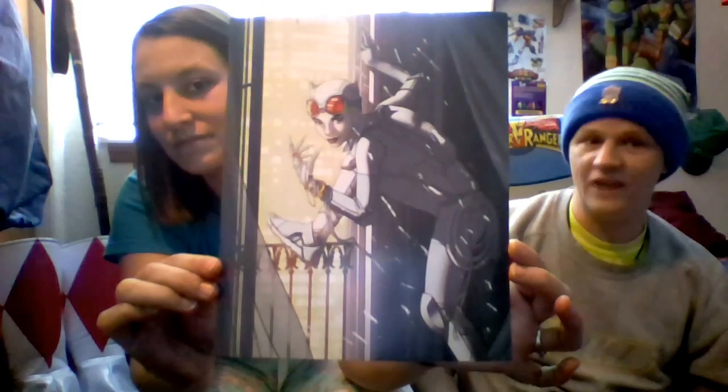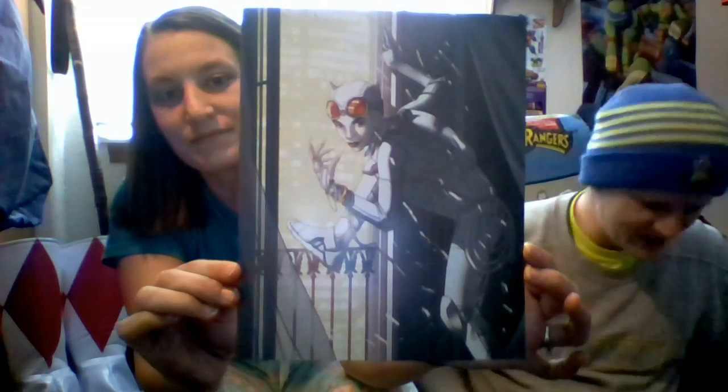And we've got a print of Catwoman. That's pretty cool, too. I really like it. It's awesome. And so you can get a better look at the inside of the box. It's just got all kinds of comic booky art from many, many franchises. Same thing with the outside. Just comic book art all the way around.